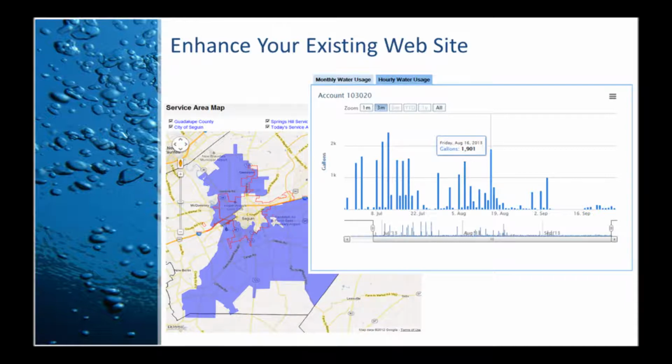You can also enhance your customer communications by embedding our interactive data-rich widgets into your existing website. A couple of examples are shown here. Our interactive service area map can be embedded on the public portion of your website, and it shows various GIS layers on top of a Google map, so it's interactive. The user can pan around and zoom in and zoom out.